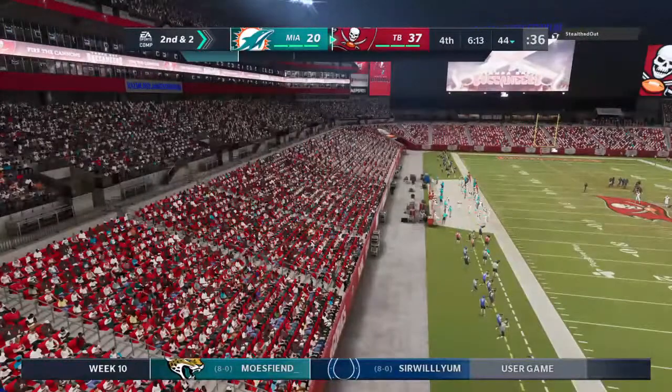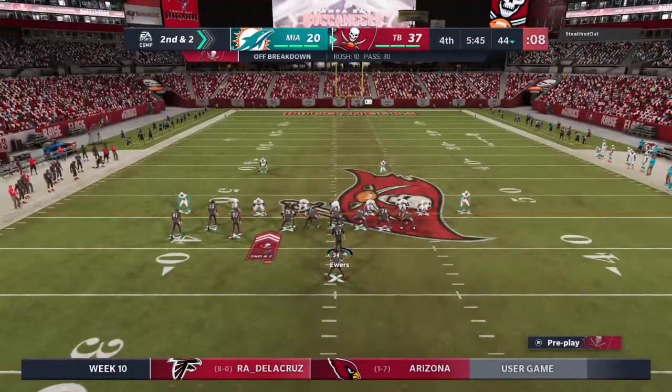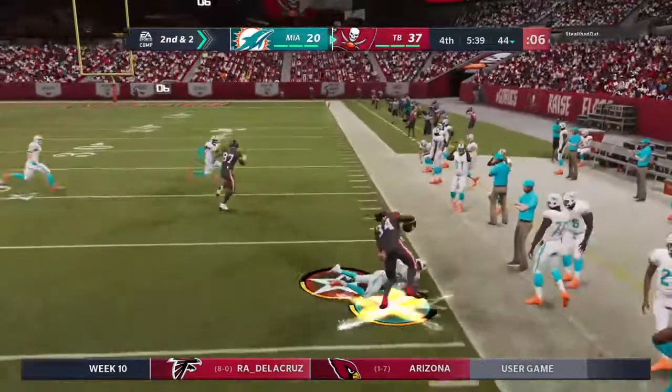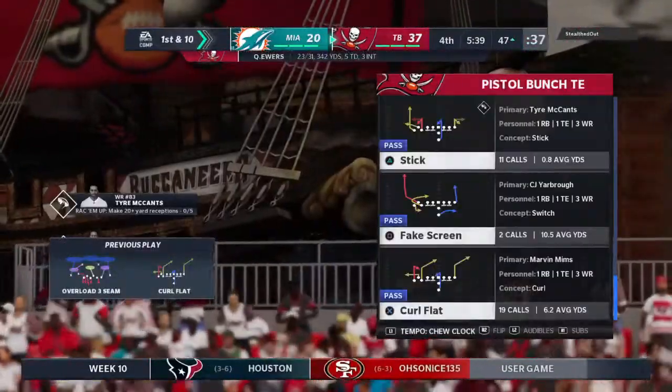Let's just break this down and make it pretty simple. Key to the drag route, letting the play develop, finding the hole in the defense, and giving your athlete, yes, athlete, a chance to make something happen once he has the ball in his hands. And he's able to take it across midfield before going out of bounds.